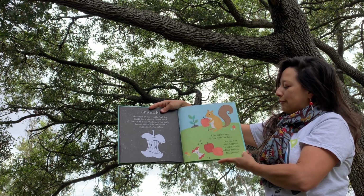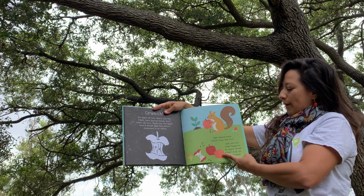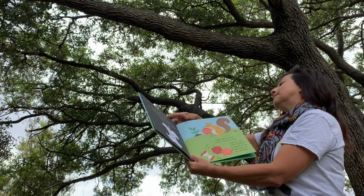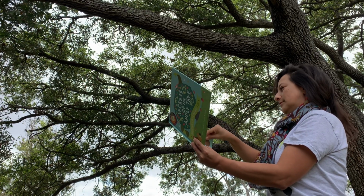Ripe apples have fallen from the tree. Can you see what happens to an apple seed that drops on the ground? Let's find out.